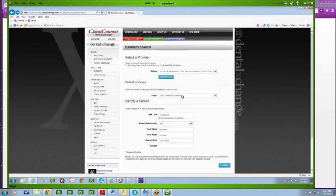Okay, so the first program, now remember we've got two different programs, and actually we're going to look at our dental management program too, and then we're going to go to the Delta website. So we've got different things going on here. This is Claims Connect. This is the electronic claims service that I spoke about, and they're also doing eligibility. So we have our patient, Mickey Mouse, and we're going to look him up online here in Claims Connect.